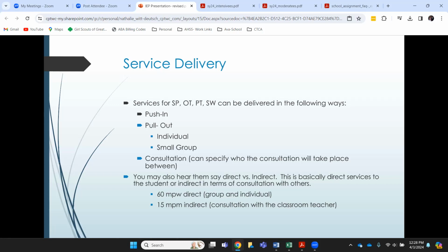So it is nice that there is that flexibility for services in terms of breaking it down, where they could keep it the same and just see them 60 minutes per week for that full service. Other services that you'll see at therapeutic school placements written into IEPs really depends on what they can offer.